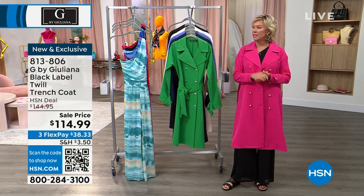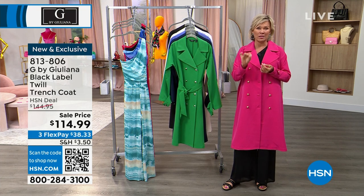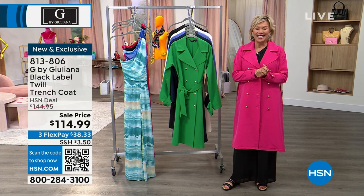813-806. So when we come back, we've got, for example, a Black Label lace dress. It is so exquisite. We've got about 400, so it might be a quick airing. But other items that you love from the Black Label collection this evening with Giuliana Rancic.